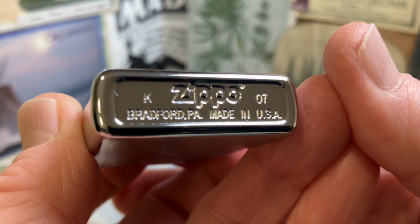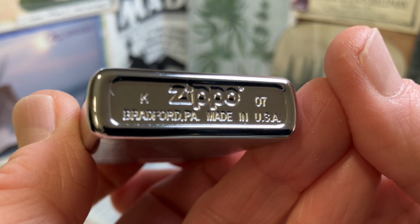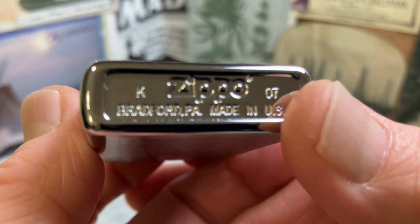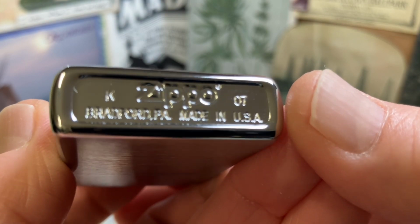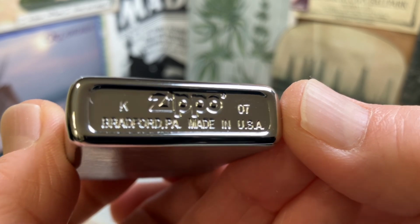There's a good look at your base stamp, K, and Zippo with the registered symbol, I believe, 07. Bradford, PA, made in USA.